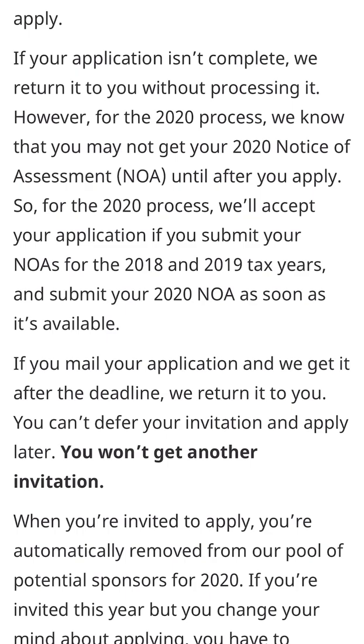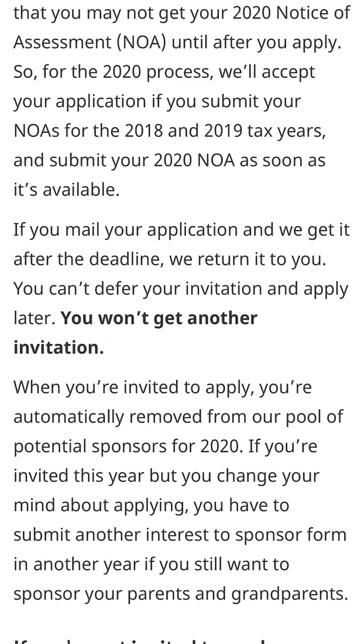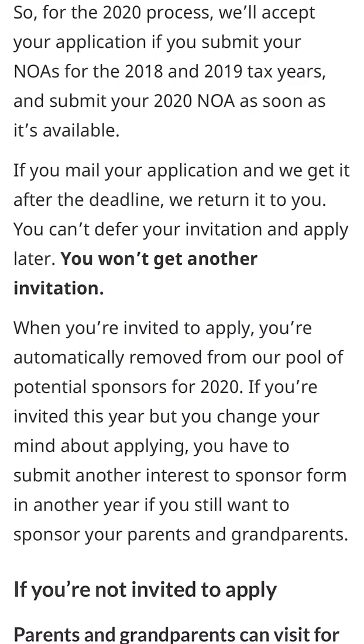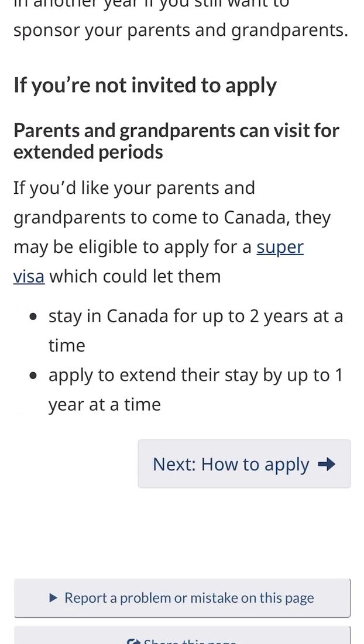So this is where you prove your income. You would need your notices of assessment for 2020, 2018, 2019, at least for 3 years. They're just saying that 2020 is not available. If it's for 3 persons, it's about 40,000. And if it's for 4 persons, it's about 49,000 or 50,000. So it stays around that every year. All right. So again, if you're not invited, you have other options such as the Super Visa.